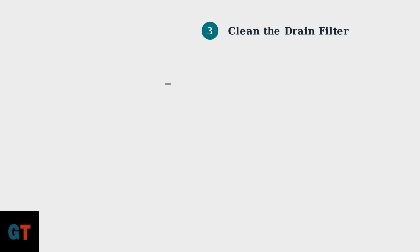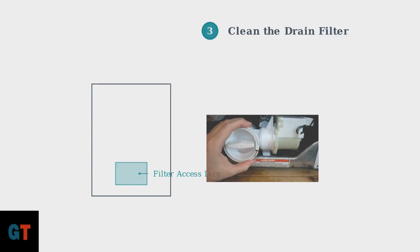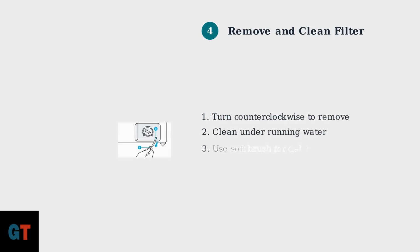Now we'll clean the drain filter, which is the most common cause of E21 errors. The filter is located behind a small access door at the bottom front of your washing machine. Open this door to access the filter. Remove the filter by turning it counterclockwise. Be prepared for some water to spill out. Clean the filter thoroughly under running water with a soft brush, removing all lint, debris, and foreign objects. Also check the rubber seals for any damage.